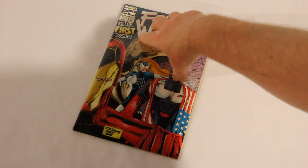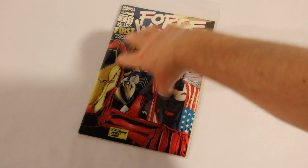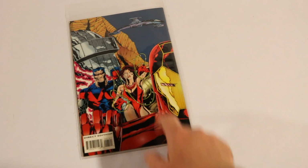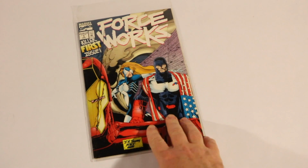Looks like there's some sort of fold out here. I didn't really open it up just to keep the value of it, but there's some sort of fold out here on the front. And on the back here, it's wraparound with the other half of Iron Man's face there. So you got Force Works #1 here. It's nice.